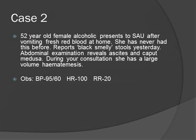No. Not particularly bad. 95 over 60 isn't the end of the world. A 52-year-old lady with 95 over 60, if this was an 18-year-old with a BP of 95 over 60, would we be more worried? Why? They do. They compensate. You'll see 20, 25-year-olds bleeding from every orifice with BPs of 120 over 80, and then all of a sudden it just goes and all hell breaks loose.